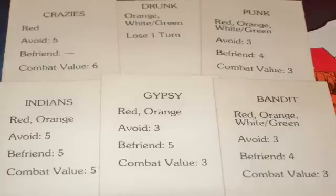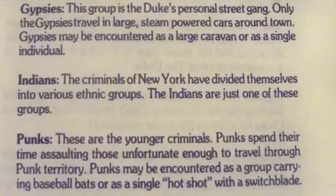Punks, crazies, bandits, gypsies, and Indians? What? Why would they include such an awkward element of the film in this game? And even the instructions acknowledge how uncomfortable this is. Take a look at how Indians are described. Yep, just another ethnic group. Whatever. That's all. Nothing to see here.